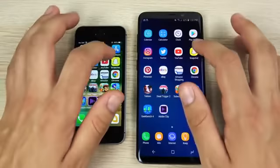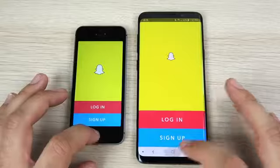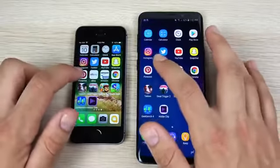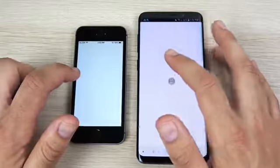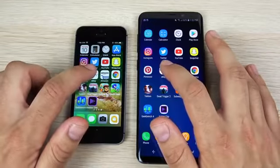Let's go into the Snapchat and you can see Snapchat on the right once again. So the SE has won no rounds here. Let's go into Pinterest. You can see Pinterest again on the right. So no comparison here with these apps.